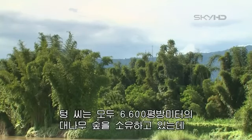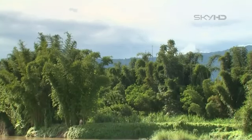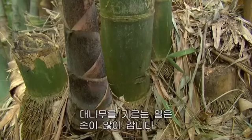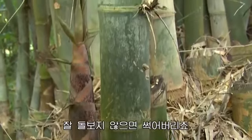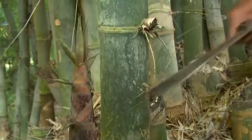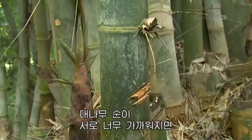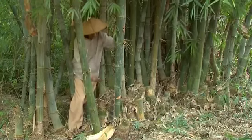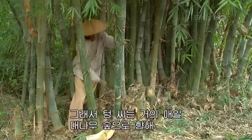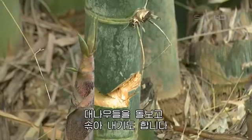Mr. Tan owns a total of 6,600 square meters of bamboo forests located in four different locations. Bamboo requires a lot of maintenance. Unless tended to, it may suffer from rot and die. If bamboo shoots grow too close to one another, they compete for nutrients and sunlight. Therefore, Mr. Tan makes his way to his property almost every day to tend to his bamboo trees and thin them out.